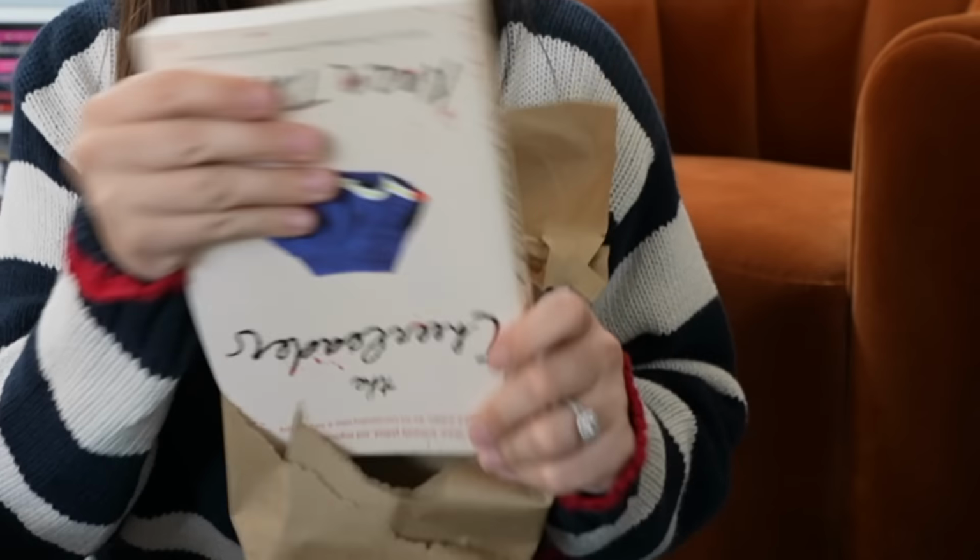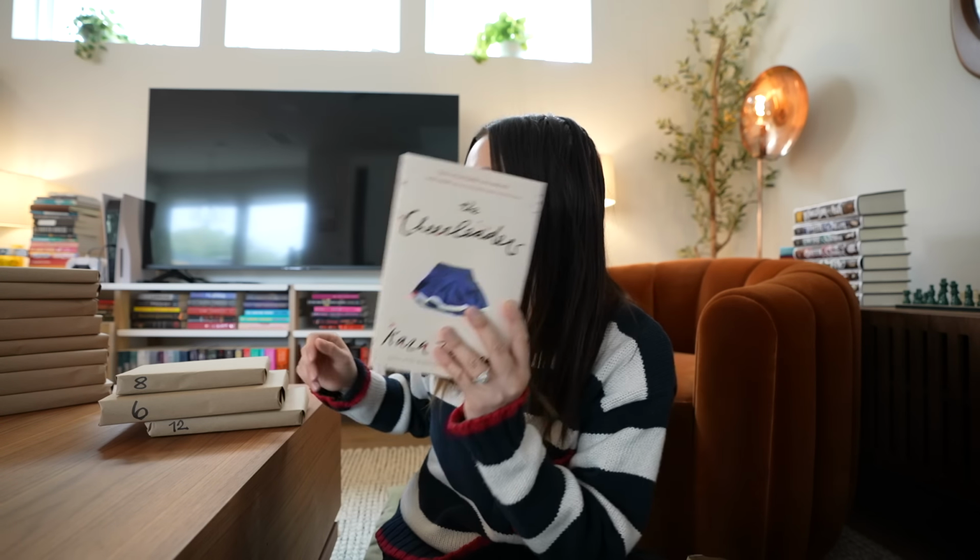Let's see. Number 1 is like a little gift opening. Oh, we have the cheerleader. Okay, I'm not mad about this. I feel like even if I'm in a reading slump, it's just always easy to get through a thriller. So I'm very happy about this, and this has just been sitting on my shelves with nothing in sight of me ever reading it. So that sounds so bad. Not anytime soon, at least. So this is great.